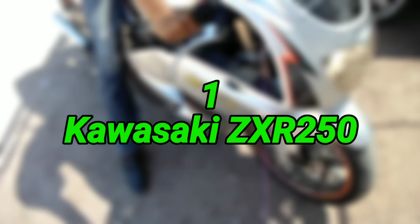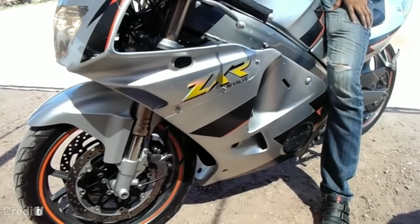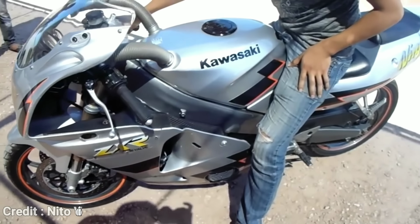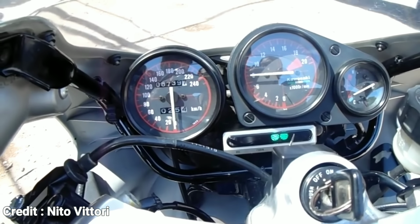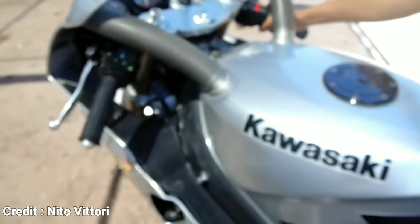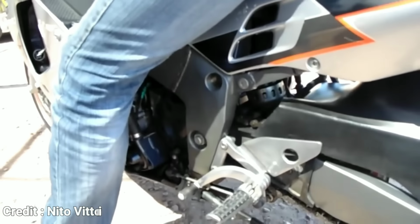Number 1. Kawasaki Ninja ZXR 250. The Ninja ZXR 250 was produced by Kawasaki from 1988 to 1999. During the 11 years of production, the ZXR only had one major design change in 1991. The ZXR was powered by a 249cc inline 4-cylinder 4-stroke engine, making 45 brake horsepower at 15,000 rpm.